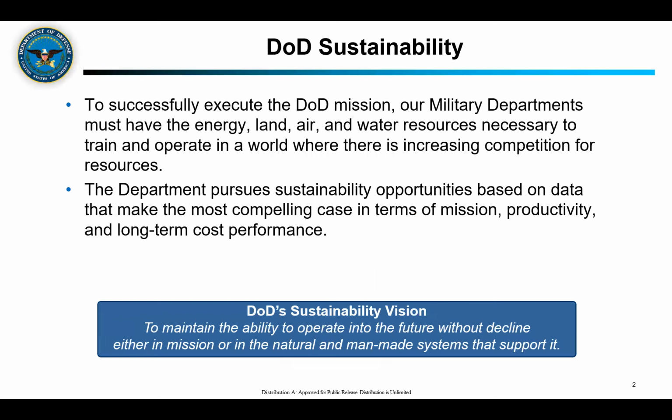All right, so this is sustainability in a nutshell. This vision you see at the bottom, that's not new. Actually, Ash Carter, when he was Undersecretary for Acquisition, Technology and Logistics, this is the vision we've had since 2009. It's to maintain the ability to operate in the future without decline, either in the mission or in the natural and man-made systems that support it, and that's a key element. So we're talking not just about the air, the water, the land, the energy that we need to do our jobs. We're actually also talking about those systems. In our case, acquisition systems mean weapon systems and platforms.